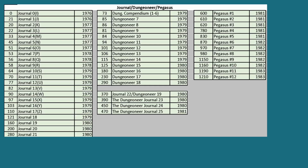And then they have their, I'll call them publications or periodicals. The Journal, as you can see there, starts in 1976 with what's sometimes called Journal Zero, and it has these letters next to it, and I'll talk a little bit more about those in a minute. And then the Dungeoneer, again, the original 6 of those were done by Jaquays. They did a reprint in a sort of anthology, which is called the Compendium. And then a couple of issues were produced by the person who bought it from Jaquays, and then they picked it up and took it all the rest of the way forward.